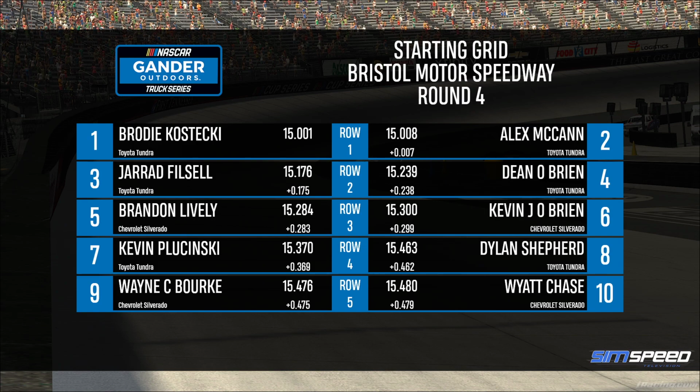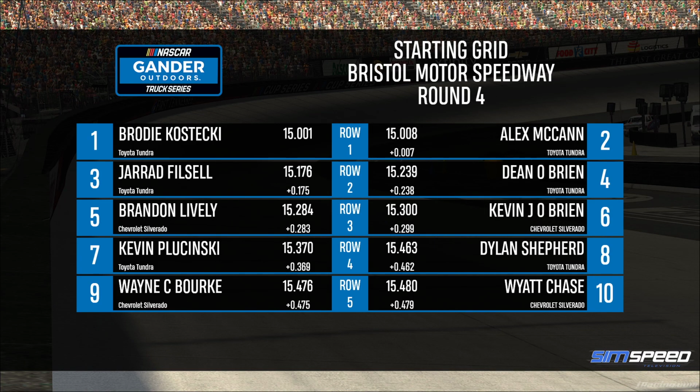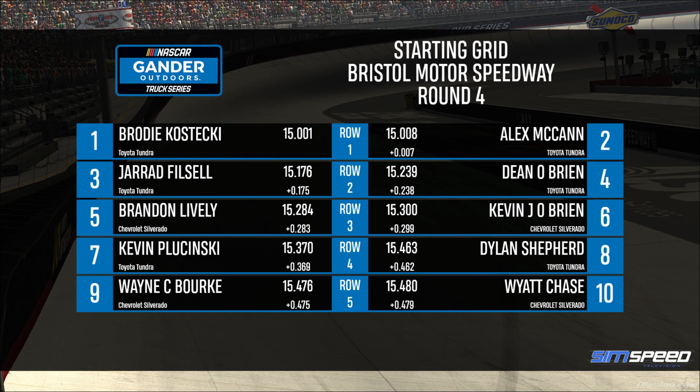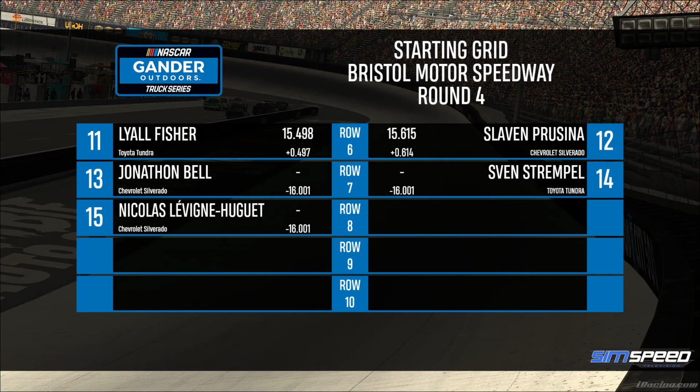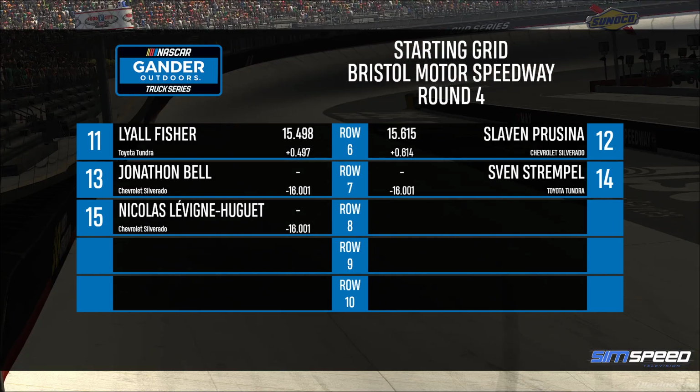Kostecki will start on pole. Alex McCann alongside him. Phil Sell and O'Brien are in row 2. Brendan Lively and Kevin O'Brien are 5th and 6th. Then come Plakinski and Shepard. Wayne Burke and Wyatt Chase run out the top 10. And the final 5 spots: Lyle Fisher in 11th, Slaven Prusina will come in 12th, Jonathan Bell, who raced him quite a bit in this sim, in 13th, Sven Strempel in 14th, and Nicholas Levine Hugent in 15th.